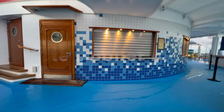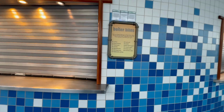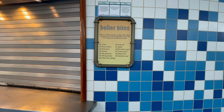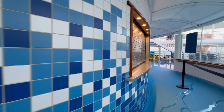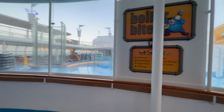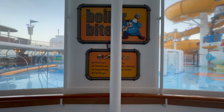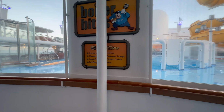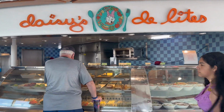Pete's Boiler Bites is another complimentary snack venue. Here you will find burgers, veggie burgers, chicken fingers, fries, fish burgers, and gyros and hummus. We had them all. Our favorite were the chicken fingers and the fish burgers. They're open every day of your cruise from 10:30 a.m. to 10 p.m. This is the only snack area that's open late on deck 9 besides Pinocchio's Pizzeria.